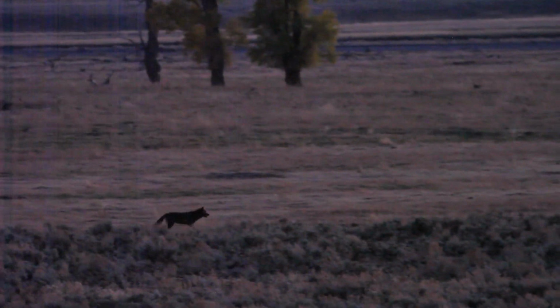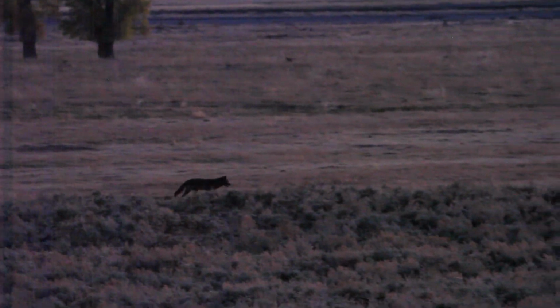I could watch this wolf all night, but sadly it's getting too dark for me to see this lone black wolf. So this is where we'll end our expedition until next time here on Trekking with Trevor.